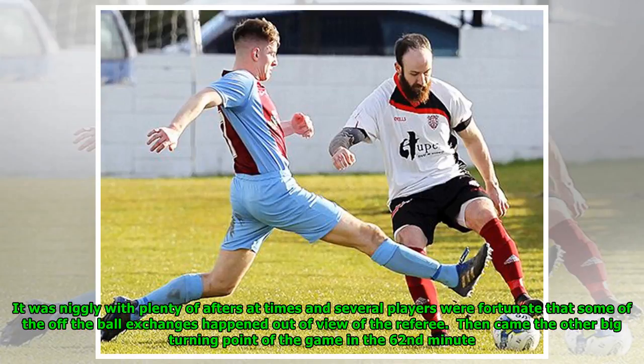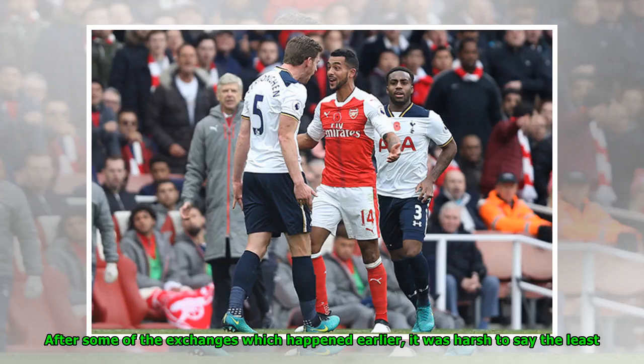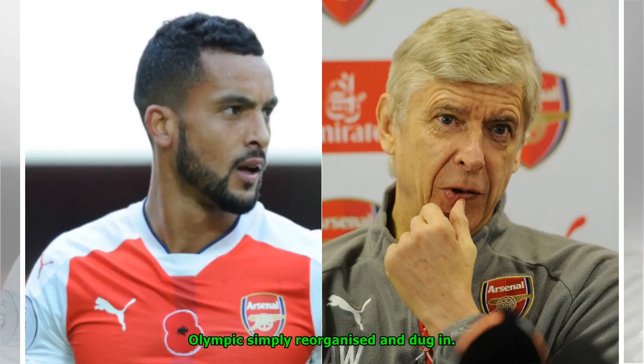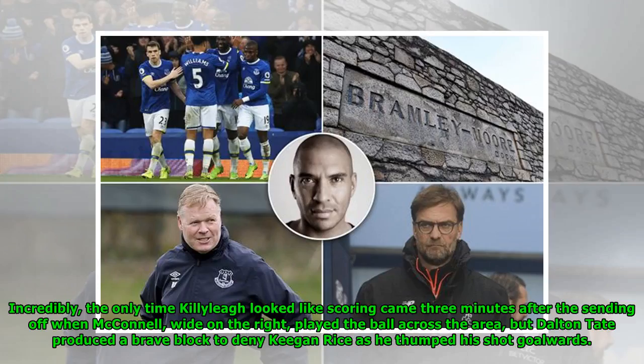Then came the other big turning point of the game in the 62nd minute. Mason was given a second yellow for diving in the area, reducing Olympic to 10 men. After some of the exchanges which happened earlier, it was harsh to say the least. Olympic simply reorganized and dug in. Man of the match Stephen Node, who with Connor Reid had been involved in a titanic struggle in midfield with Darren McConnell and Jordan Kennedy, was inspirational, with his brothers Ryan and Jason in command in the back line.